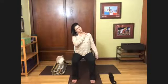And then relax your right arm, let it dangle. Bring your left hand down to your lap and float your head back up to center. And pause and imagine the speed of your ceiling fan mind.